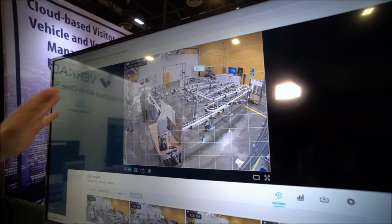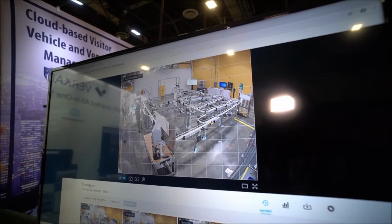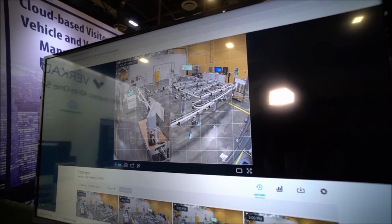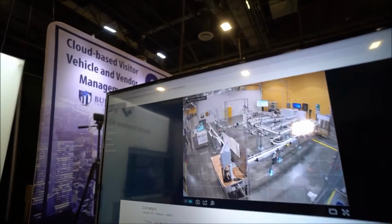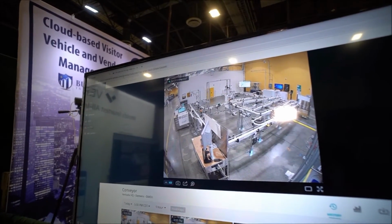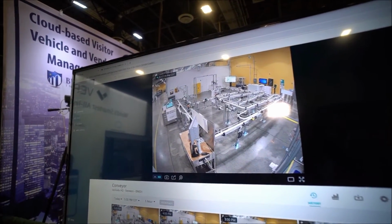And there's complete audit logging behind the scenes too. We can tell you who accessed the video, what video they accessed, and for how long they accessed it. So I'm looking at the command line there. It's command.verkada.com, and that's a typical browser interface. Any device, any supported browser.